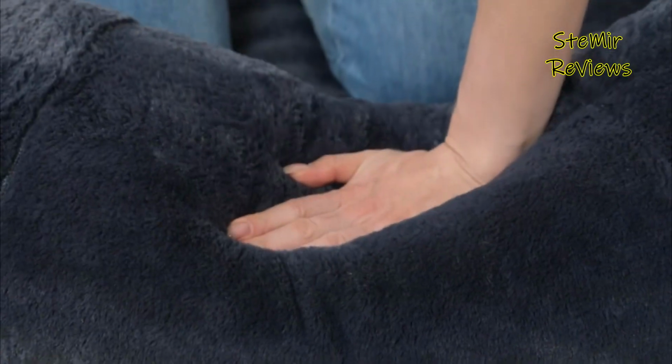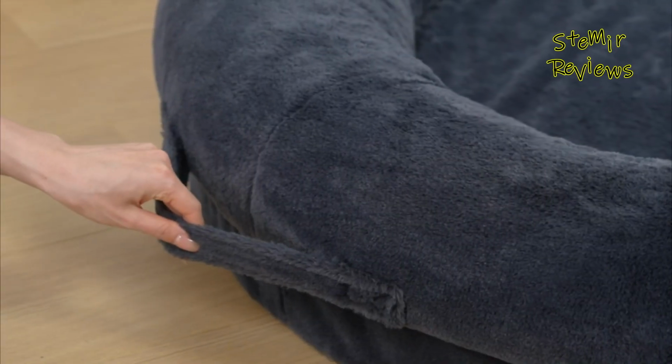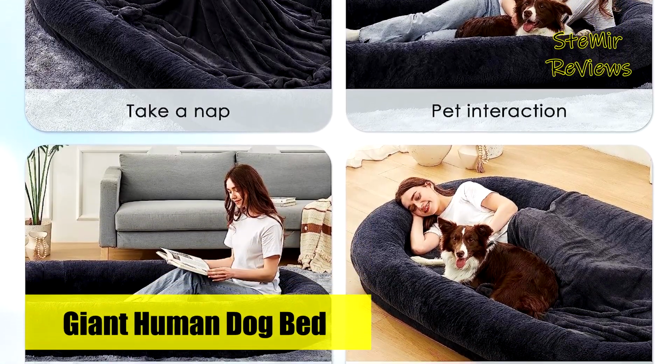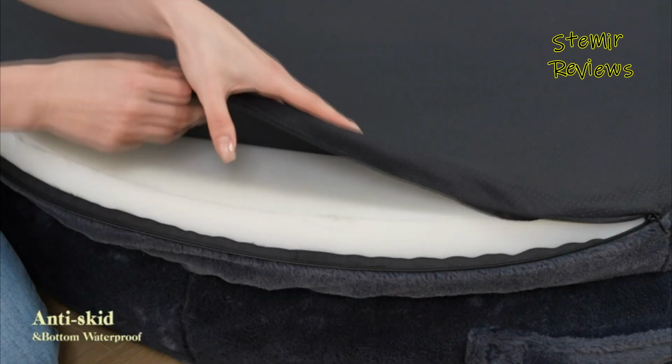Its versatility allows it to serve as a nap spot, and the side carry handle facilitates easy relocation to your office, bedroom, living room, or outdoor spaces. The human dog bed is constructed with high-density foam, offering a balance of softness and support.